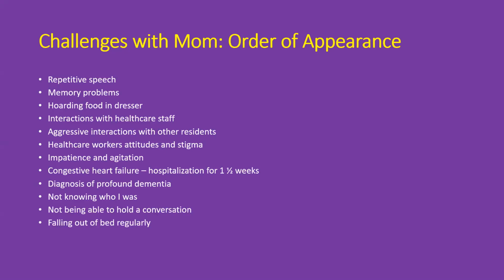She also began falling out of bed regularly, which became a more serious issue, and she started to bruise, and we noticed a lot of different bruises. Fortunately, she never broke any bones, but she started falling out of bed almost on a daily basis. Given that she had agitation, we tried music therapy, and we did see some improvement in her mood sometimes, but occasionally she was chemically sedated.